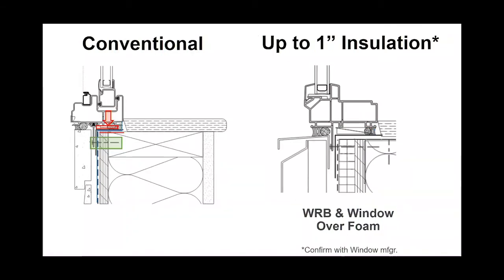All right, so now we go up to 1 inch. Now I probably need to move my nailing fin and my window to the exterior of the insulation, because at about 1 inch or so, I'm not going to have that overlap between the siding and the window frame. And most manufacturers will allow you to install the window over top of 1 inch of foam board without having to do anything different, because the window still overlaps onto the framed wall. Everybody see that from the slide? That window's overlapping the framed wall enough that it's supported.